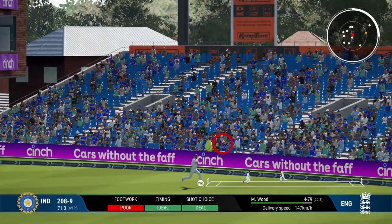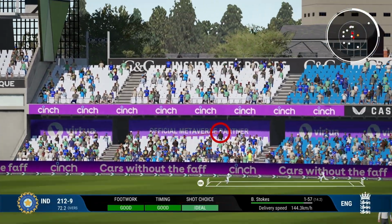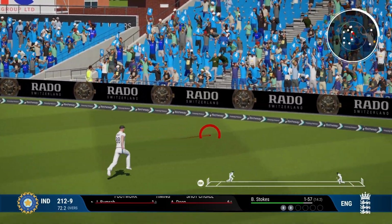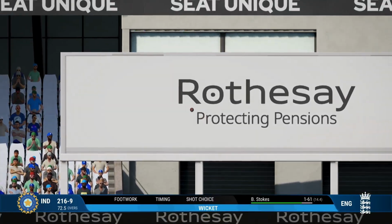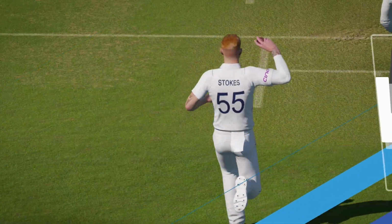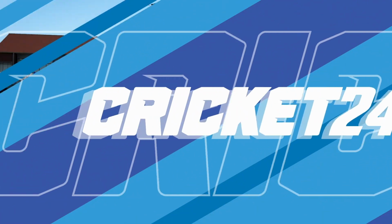Pulled in the air. They've gone back to this really dumb field, and we have gone back to the lofted pull. Hit with the angle that came in sharp, and it was fast. And we've just guided it through the leg side in the air. Oh, again, too fast. Came in as well. They have bowled some really amazing balls in this last part of the innings. That has come in and just destroyed the middle stump.